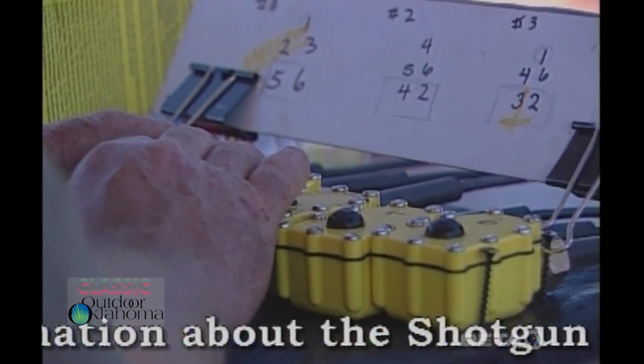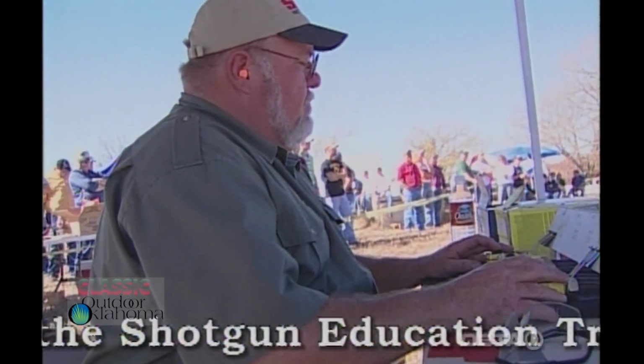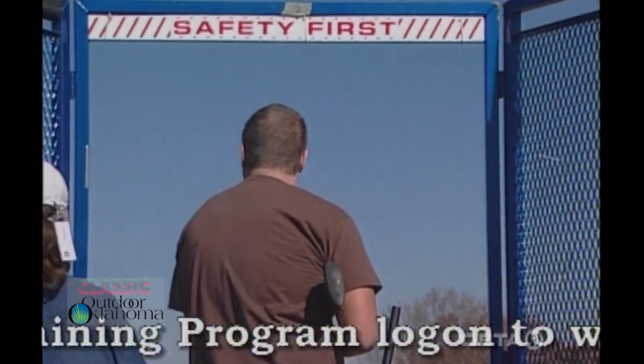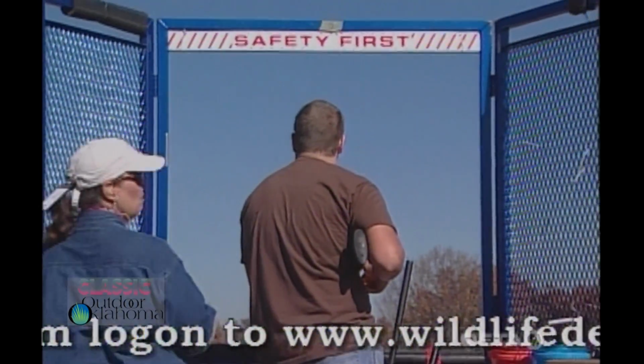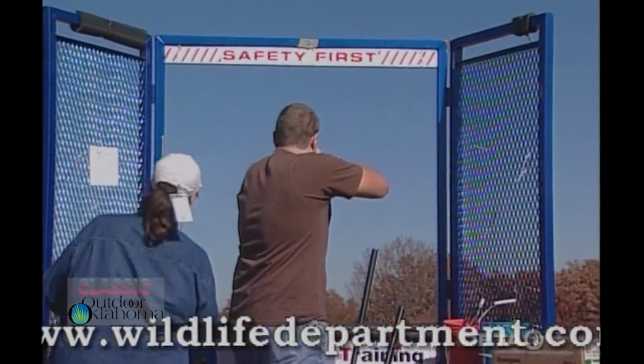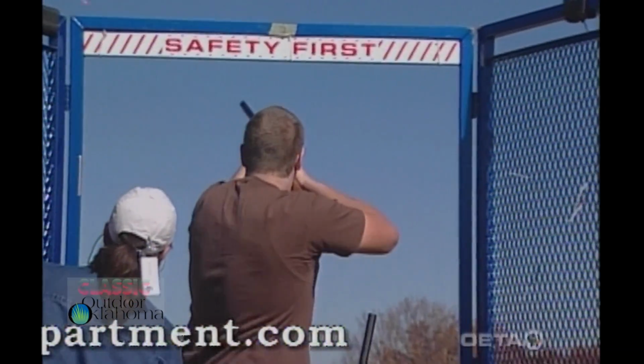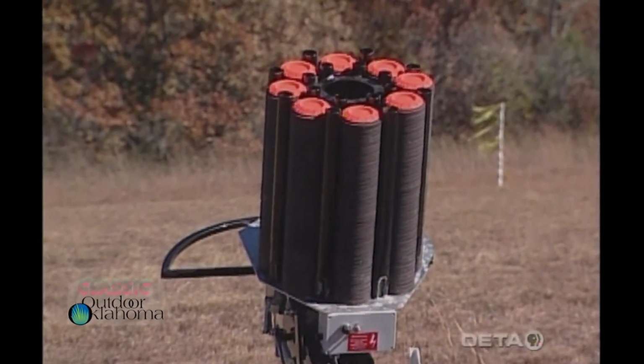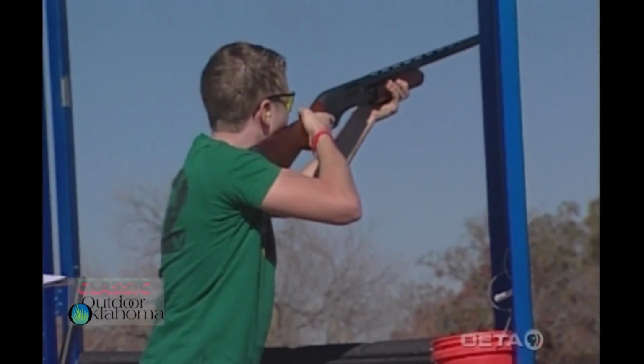Another organization that has embraced the Wildlife Department's shotgun training education program is the Oklahoma FFA. The FFA in Oklahoma has 5 districts within, and we go to each district with our STEP program. We have shooting competitions. The STEP program provides training and gives opportunities to people to learn how to shoot and enjoy the sport of shooting that normally wouldn't otherwise.